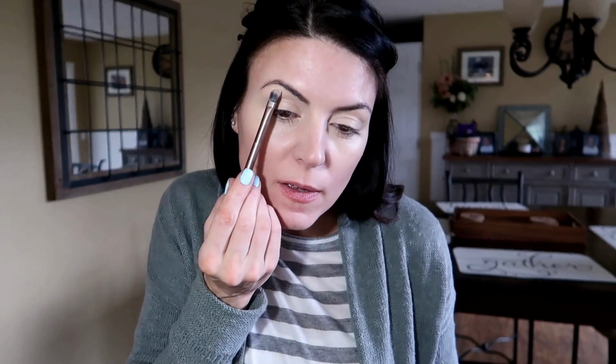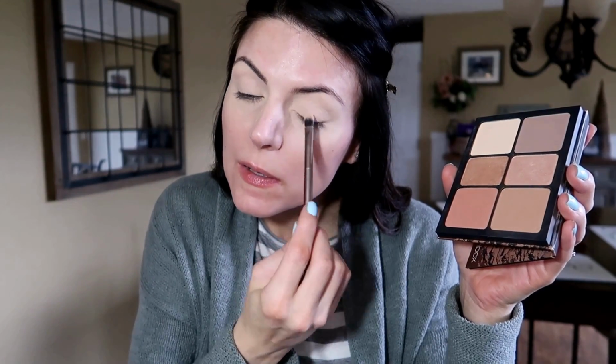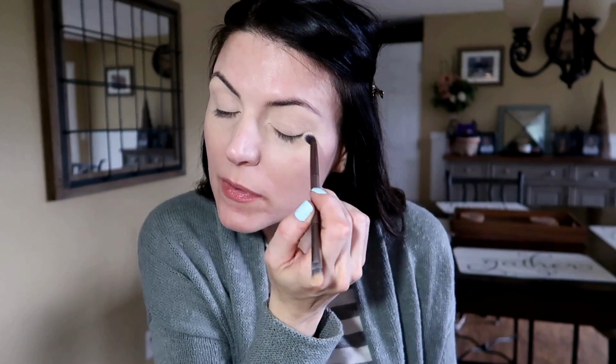There's not really names, but I'm just going to use a flat brush and just tap it on to set the concealer. I feel like I need just a tad lighter maybe. I mean, this color works, but if it were just a tad bit lighter, it would be a little better for my skin. And then just blend it out with the other side of the brush. I don't know what this brush is. It's a Pure Cosmetics brush.